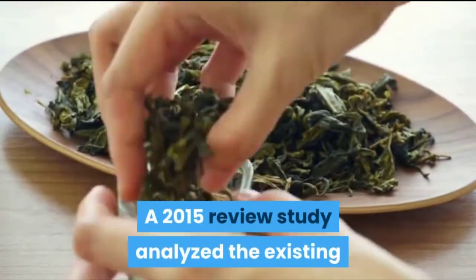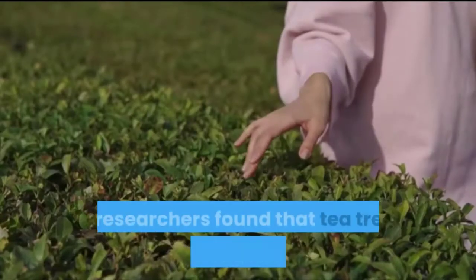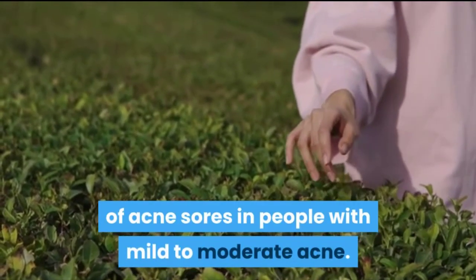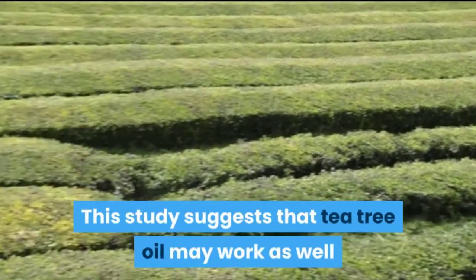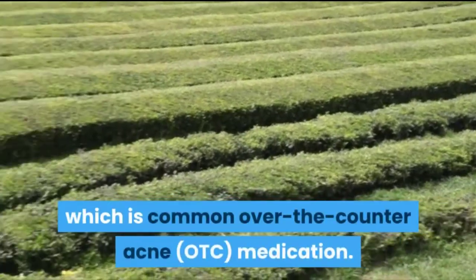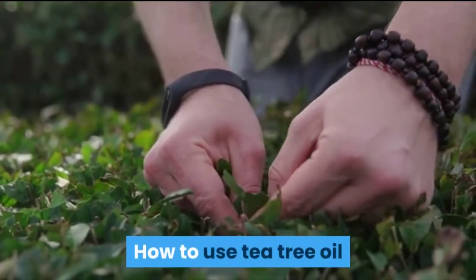A 2015 review study analyzed the existing evidence for tea tree oil and acne. The researchers found that tea tree oil products can reduce the number of acne sores in people with mild to moderate acne. This study suggests that tea tree oil may work as well as 5% benzoyl peroxide, which is a common over-the-counter (OTC) acne medication. How to use tea tree oil?